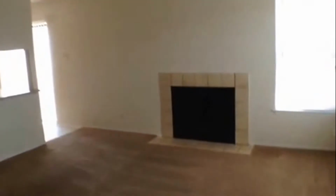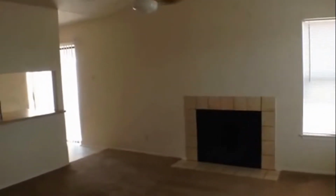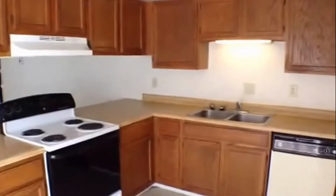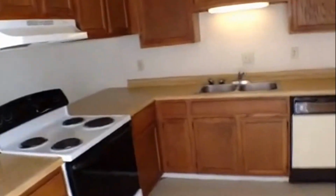It does have a nice large living area, ceiling fan with light fixture, vaulted ceiling, and fireplace. The kitchen does have a nice pass-through, vinyl flooring, dishwasher, disposal, electric stove, nice kitchen area, and also has a ceiling fan with light fixture over the dining area.